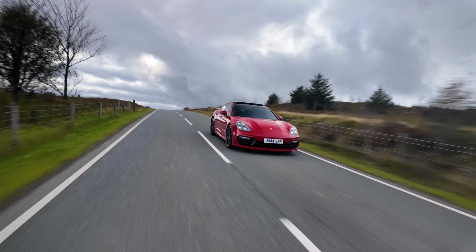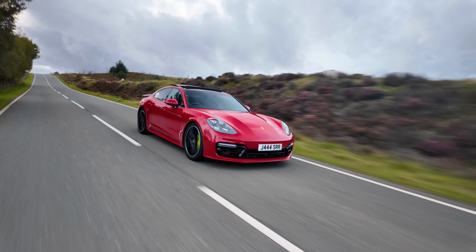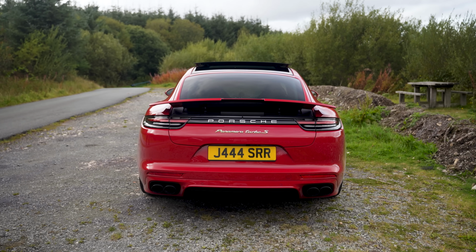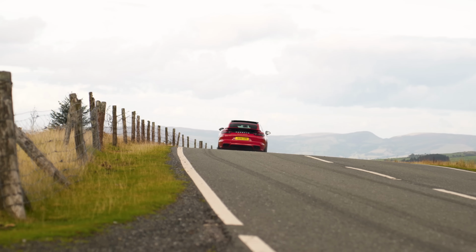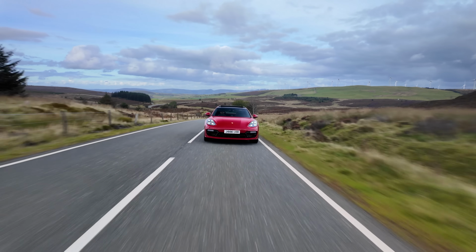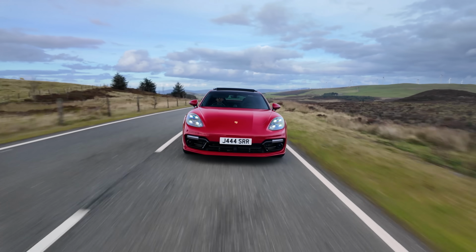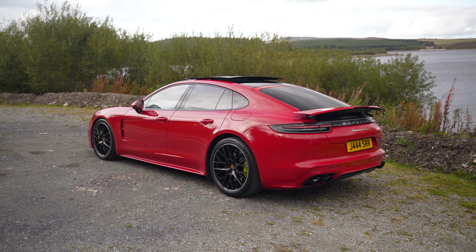With 671 horsepower, all-wheel drive and hybrid technology, the Turbo S E-Hybrid was way ahead of its time. This is the exact same recipe for the new BMW M5. But in 2018, this had a sticker price of over £200,000. But now you can pick them up for £60,000, which is much of a better deal.